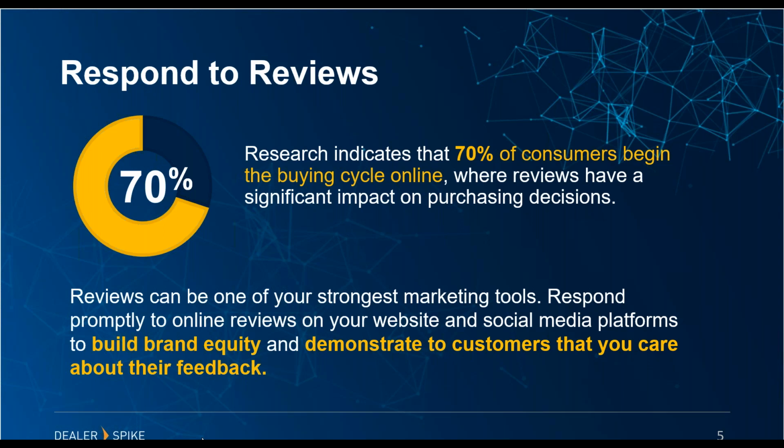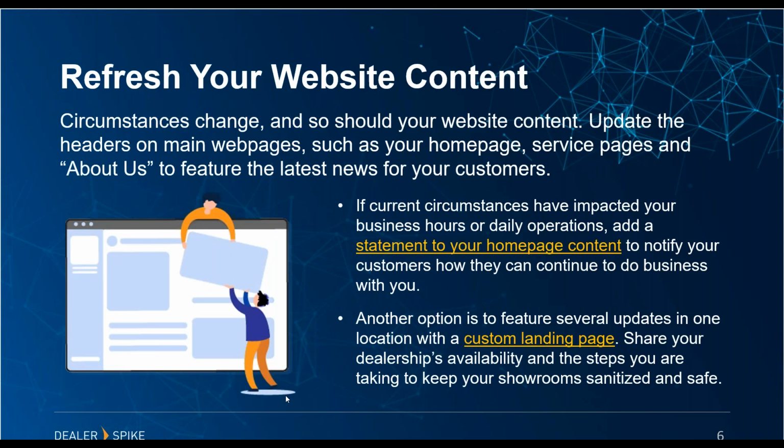In addition to responding and monitoring your reviews, keeping your website content fresh and relevant is a cornerstone of building credibility online. Let's talk about more ways we could do that. We are all aware that circumstances change, and so should your website content. Update the headers on main web pages like your homepage, your service or parts pages, update descriptions on your listings, and finally, update the content on your About Us page to feature the latest news for your customers. If current circumstances have impacted your business hours or daily operations, add a statement to your homepage to notify your customer base about how they can continue to do business with you.